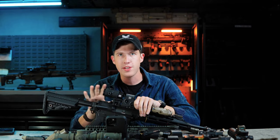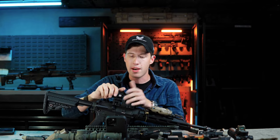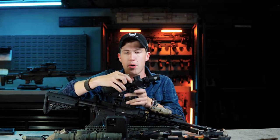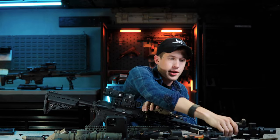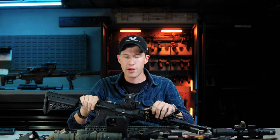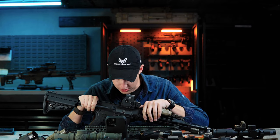I haven't played with this yet, haven't had time to go to the range this week, but this combo right here might actually be really awesome if you want to bridge the gap between something like a scope with an RMR or an offset mount, and instead have one package right here, which is a little bit lighter. And if you need to, you can pop the magnifier off and just go red dot only and you're set. It's pretty cool, actually.